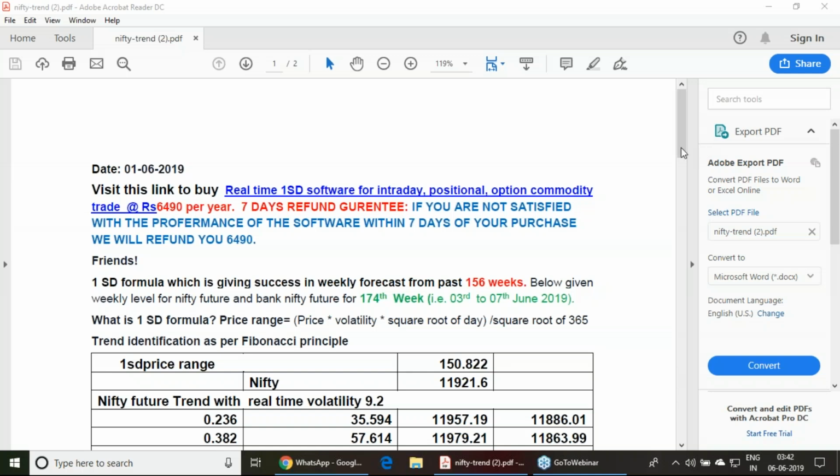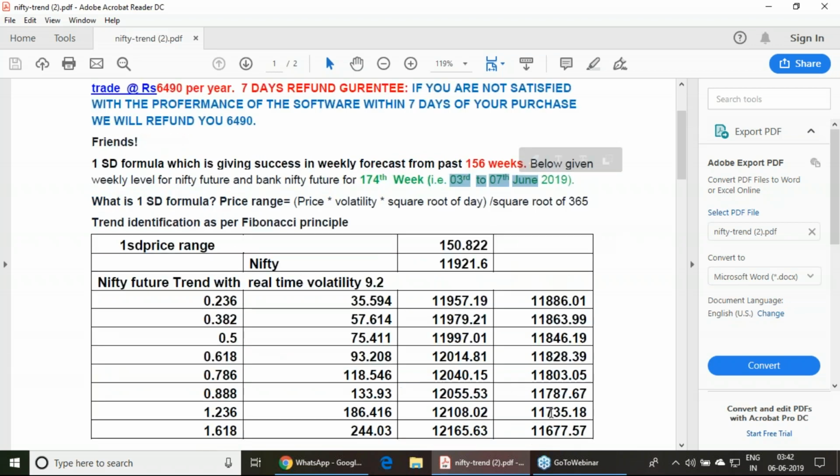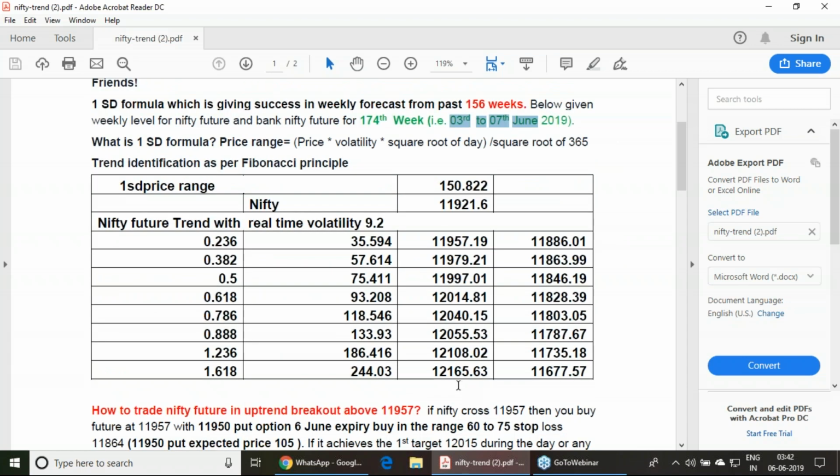Good evening. In this presentation, I am going to describe how our weekly trend report has performed during this week till today. Tomorrow we have one more trading day. We released this report on the 1st June 2019 and it was valid from 3rd to 7th June, and these are the levels we have estimated. I am going to describe how it has performed till 6th June.